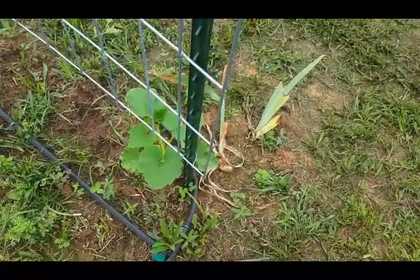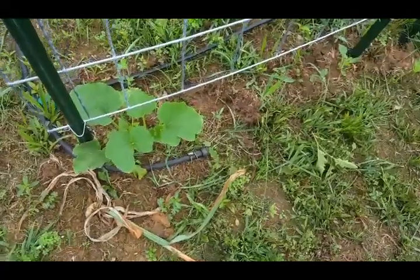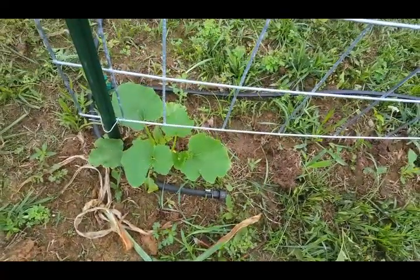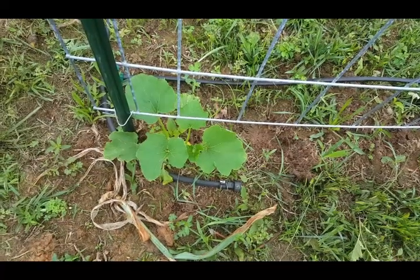Okay, so this is my mystery plant. Winter squash. Right here. See it?